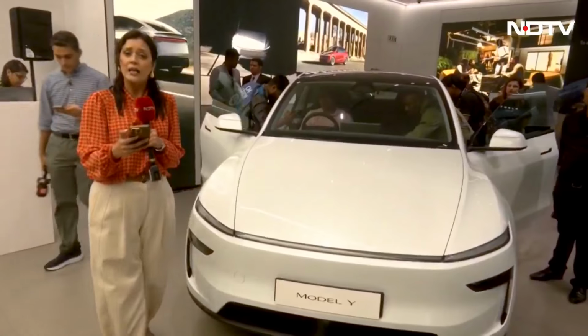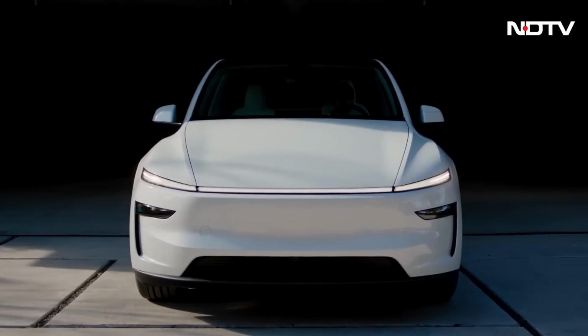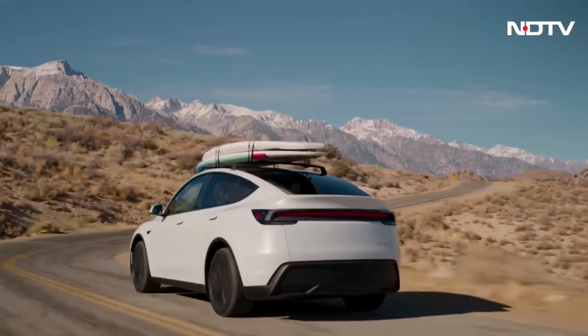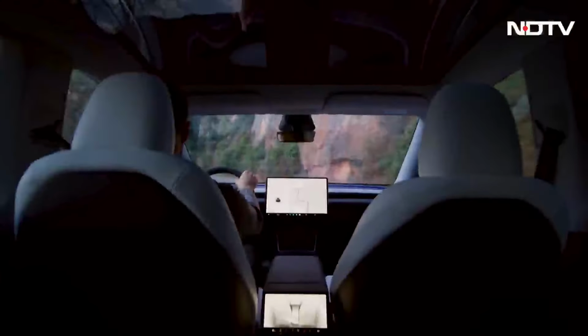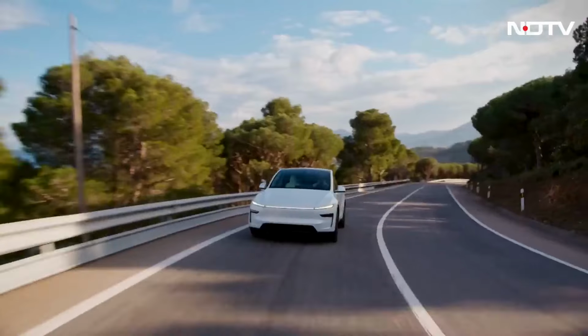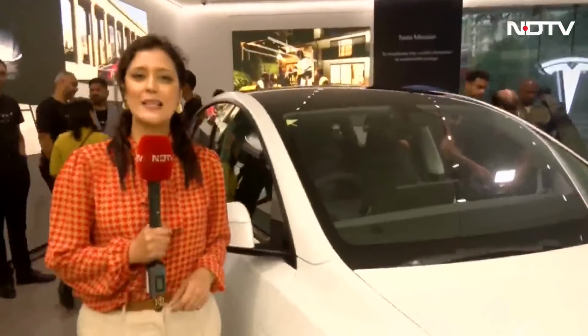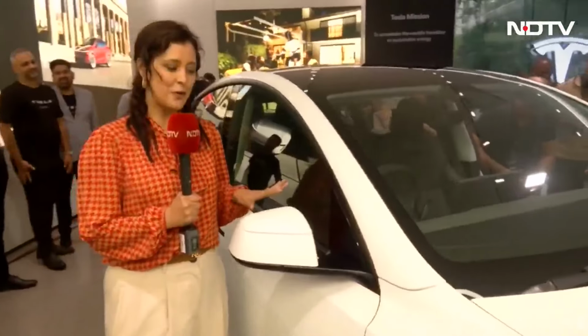but it's going to cost you 67.89 lakhs. Now Tesla tells us the delivery of the base variant is going to start from Q3 whereas the long range version is going to be delivered in Q4, so by the end of this year. That's about pricing and deliveries. Now let's keep looking at this product.